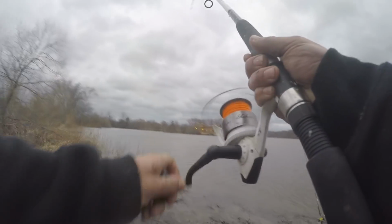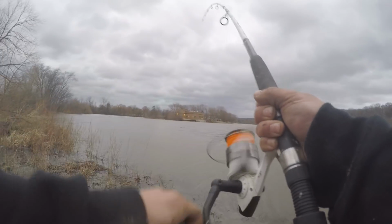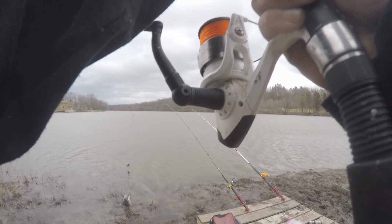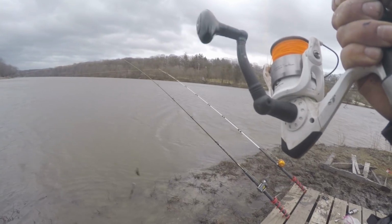Come here, buddy. This one might be a little bit better, man. Come here, bud. I think this is four. Oh, yeah. Come here, big boy. Man, this is fun, guys. Oh, yeah, that's a nice one. We're getting bigger. That is a good fish right there. All right. That's a big old fatty.